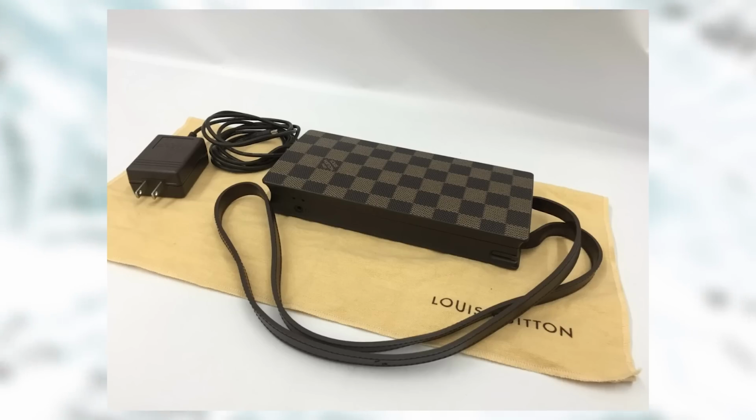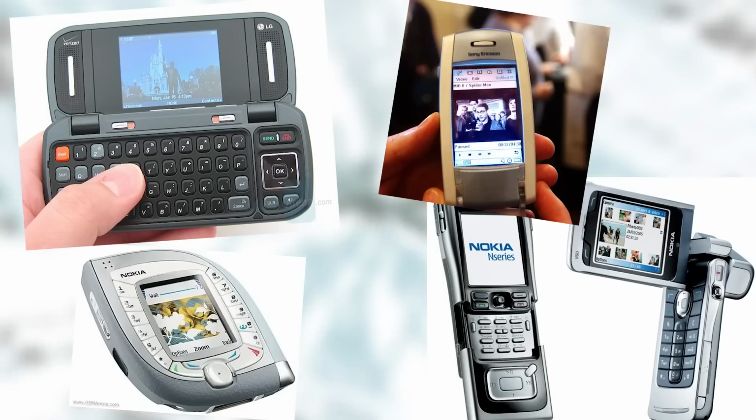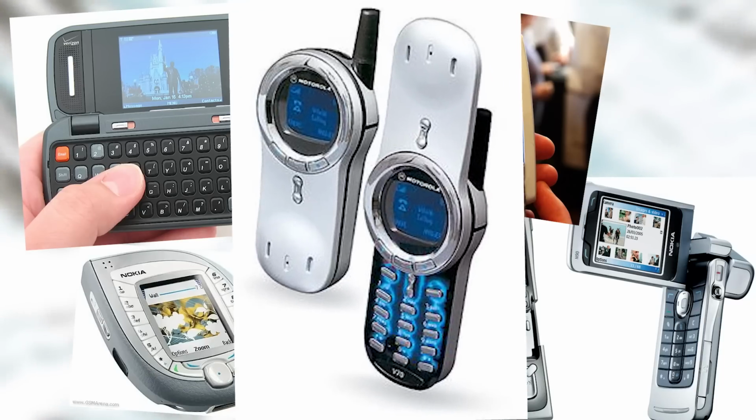That Louis Vuitton laptop is 20 years old now, and I kind of miss the dawn of the internet-enabled smartphone where there was absolutely no standardization. Every single phone was completely different, not just aesthetically, but in terms of functionality and focus as well.